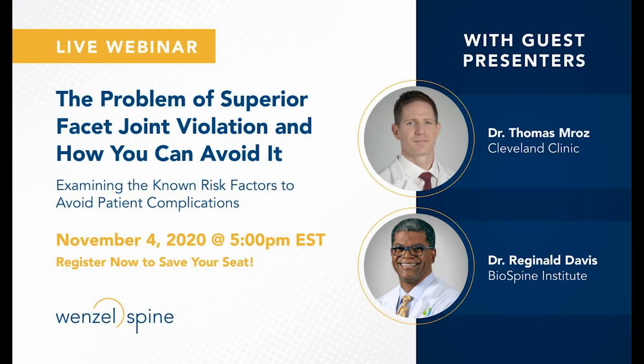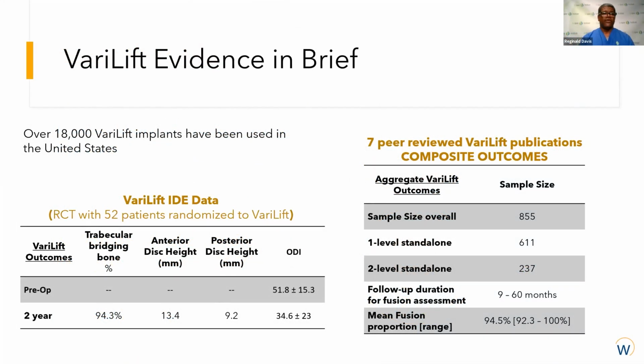Overall, in general, looking at the data available, over 18,000 implants have been utilized in the United States. There's a lot of data, and I'll go over some of the peer-reviewed publications. Overall, the IDE data, the randomized controlled trial, 52 patients were randomized to the VariLift.